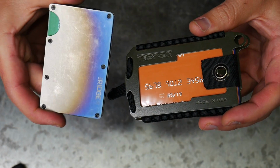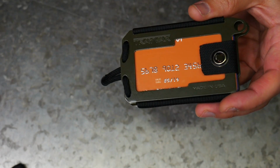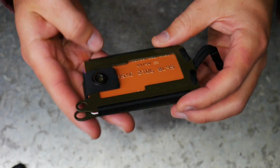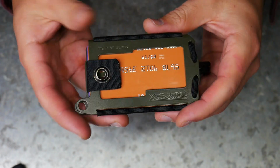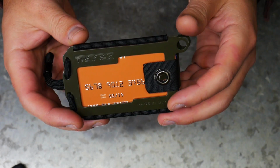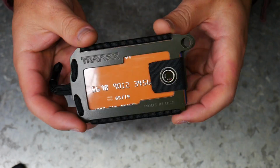Like the Ridge really is the epitome of minimal wallets, and that's why I liked it. But I thought I would give this a go because it looked cool, and after using it for a while, it's not that much of a pain to use really. Not as cumbersome as I thought it would be, though also not the easiest to use of the bunch.